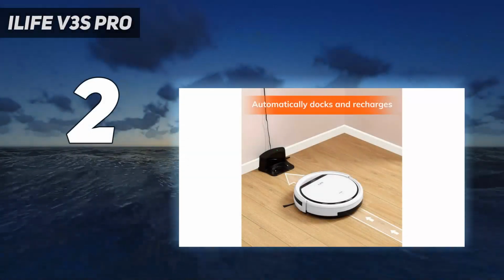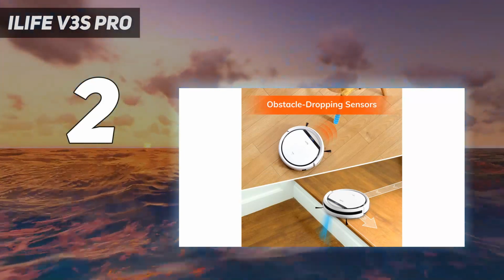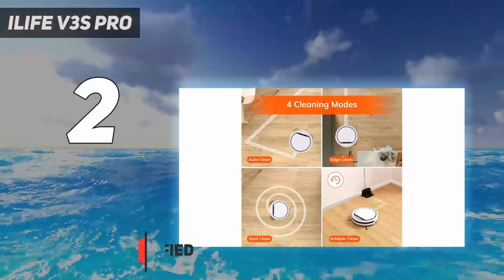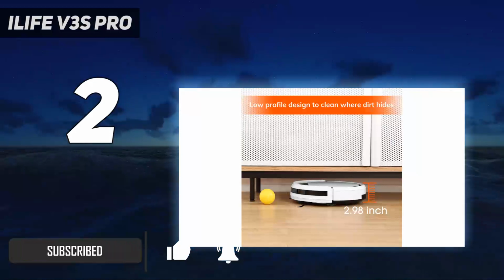Number 2 of my list. iLife V3S Pro. The iLife V3S Pro is the best robot vacuum you can get for less than $200. Despite its low price, the V3S Pro consistently outperformed other robot vacuums that cost 3 times as much.